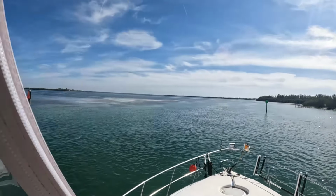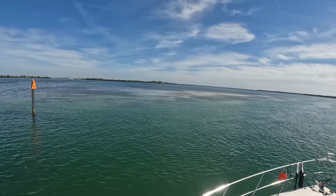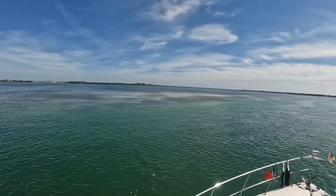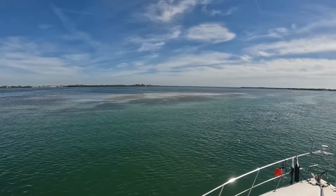Shallow. The shallow flat right here. Yeah, this is a shoal right here, and part of it's showing. I think you can even see some of the birds standing over there. Part of it is dry right now on low tide. Yep.